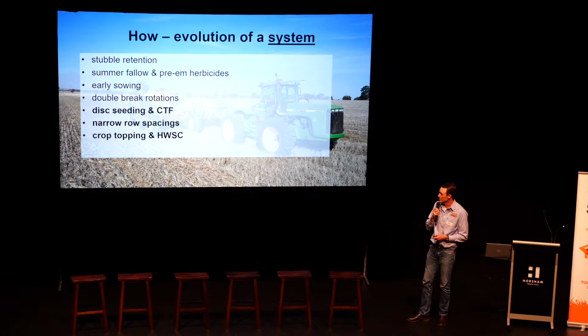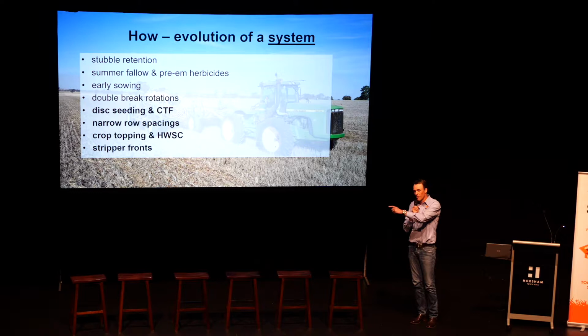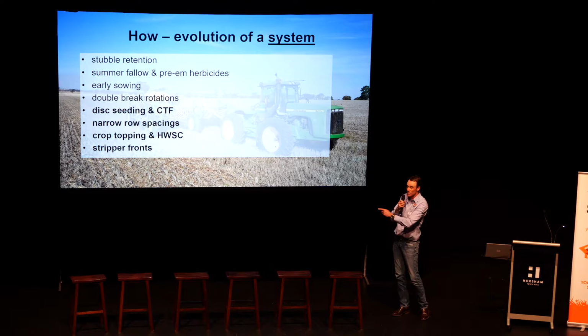And then the last one is the stripper front. Whilst I'm talking about strip and disc, just put in perspective all the other things at your own farm or in our system that we've ticked off first before we've got to the stripper front. So if someone's looking at some of the strip and disc system, thinks it's interesting, I would encourage you to buy the stripper front last. There's so many other things to get right. Even the disc seeder could come second last there. There's so many other aspects to getting these systems right before you get to that level.